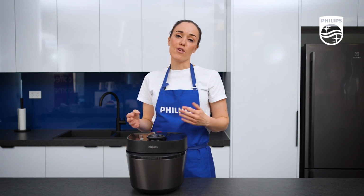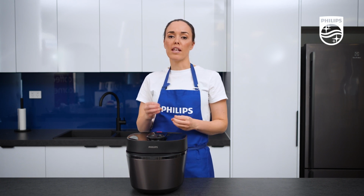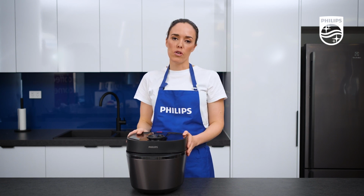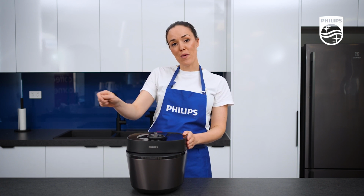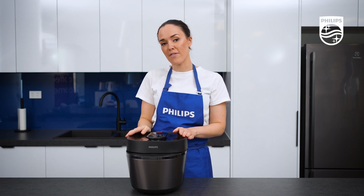The first thing that is unique to this unit is that we have a gentle steam release. So instead of getting that volcano of steam that comes out of a pressure cooker, with this unit here you get a really gentle waft of steam, which means that you don't have to use the wooden spoon to tap the pressure off. With this, you're totally safe.